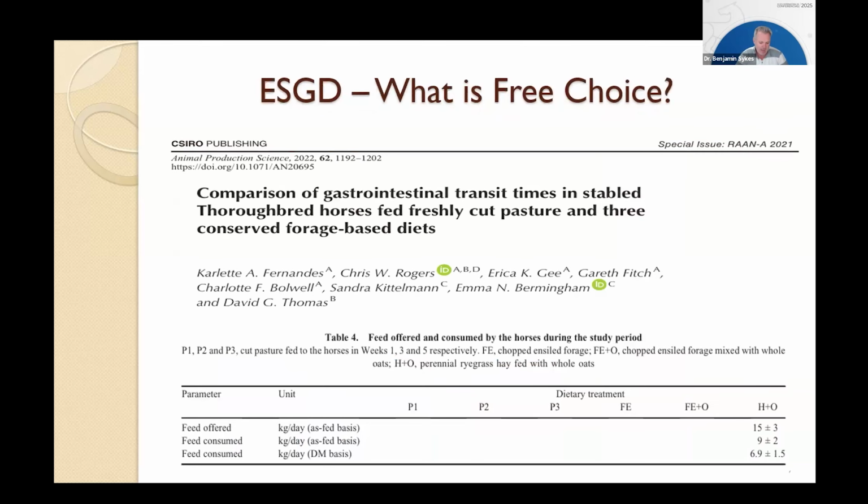So when we think about hay and we say, okay, the horse has free choice hay, yet we still commonly see horses with ulcers with free choice hay. One of the things that I ask people is, how much hay does the horse actually eat? And they'll often answer, oh, the horse is on free choice hay. I said, that's not the question I asked. I didn't ask how much do you offer. I asked how much does the horse eat? And what we want to know is, the consumption of the hay is really important.